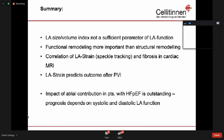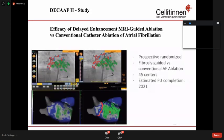So in summary, the left atrial volume index is not a sufficient parameter of LA function, and the functional remodeling is more important than structural remodeling. There is a correlation of LA strain, speckle tracking, and fibrosis in cardiac MRI, and LA strain predicts outcome after PVI. And so the impact of atrial contribution in patients with HFpEF is outstanding, and the prognosis may depend on systolic and diastolic LA function.